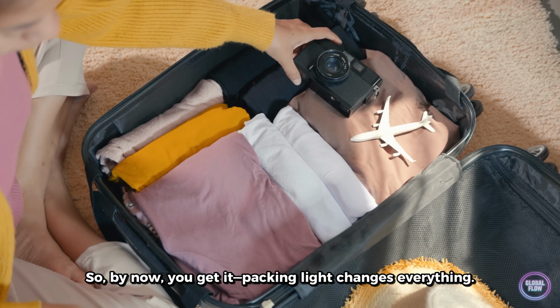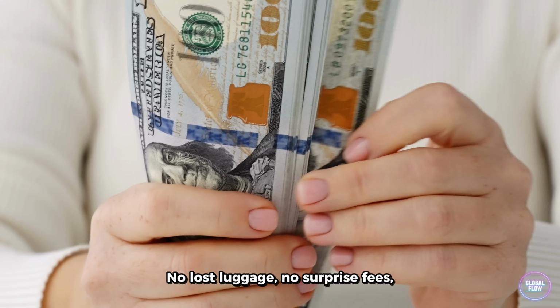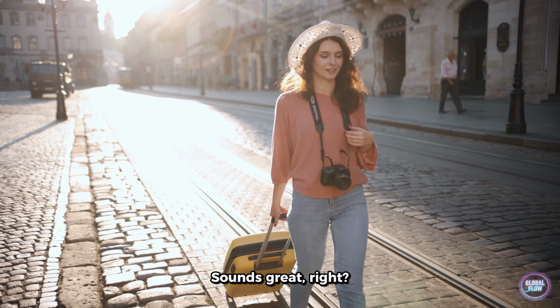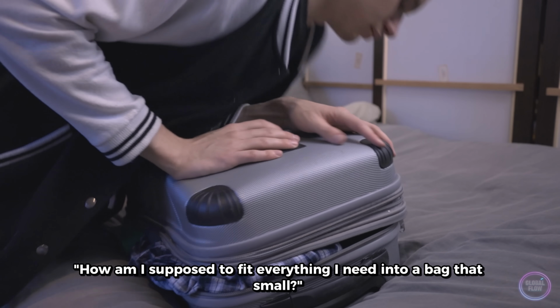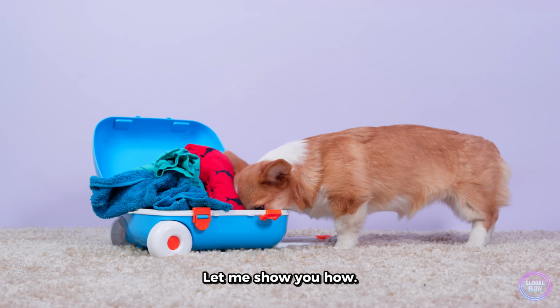So, by now, you get it. Packing light changes everything. No lost luggage, no surprise fees, no dragging a heavy bag through crowded streets. Sounds great, right? But you're probably thinking, how am I supposed to fit everything I need into a bag that small? Well, that's where the real magic happens. Let me show you how.